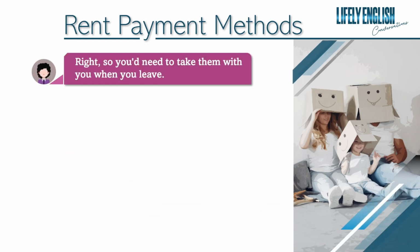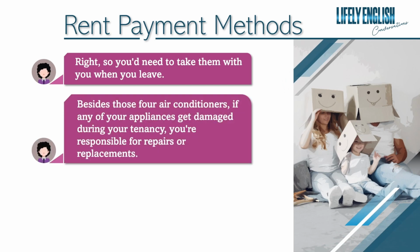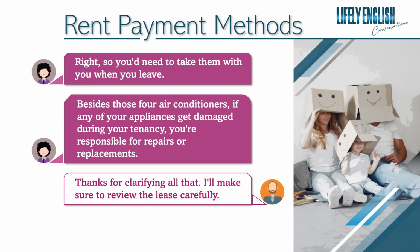Right, so you'd need to take them with you when you leave. Besides those 4 air conditioners, if any of your appliances get damaged during your tenancy, you're responsible for repairs or replacements. Thanks for clarifying all that. I'll make sure to review the lease carefully.